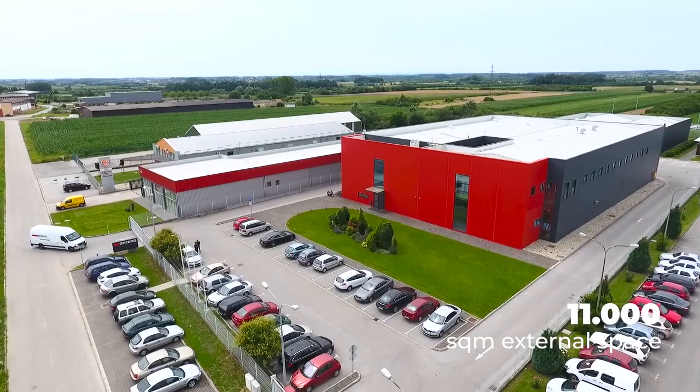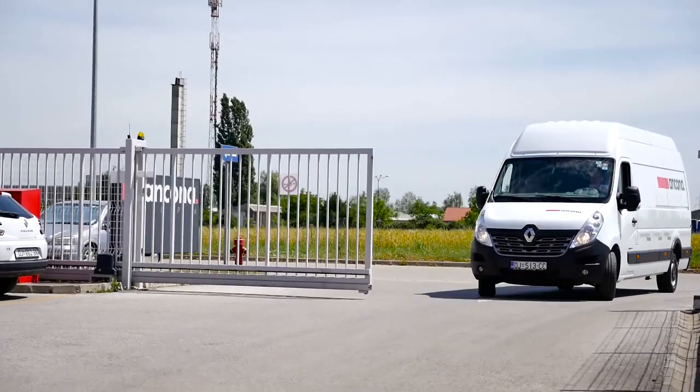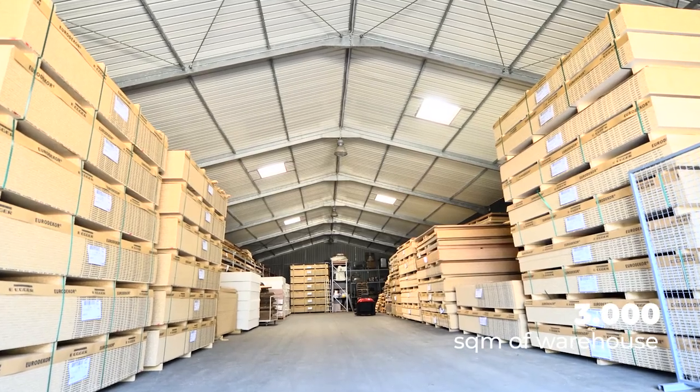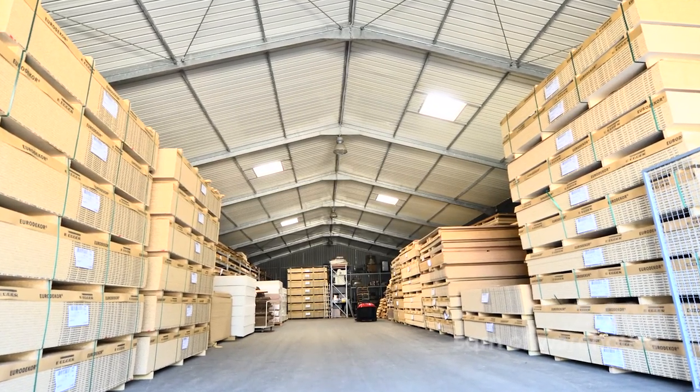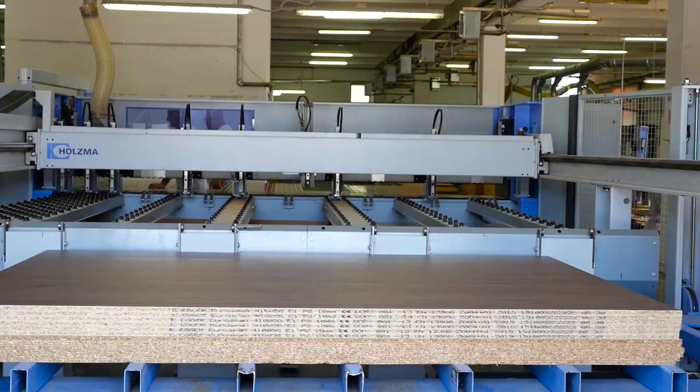Factory area includes 11,000 square meters of external space. A 3,000 square meter warehouse ensures just-in-time production and delivery. All machines are specific and tailor-made according to our production needs.